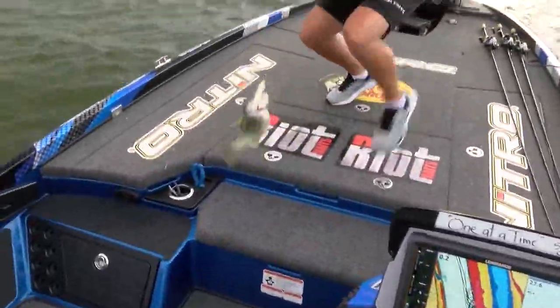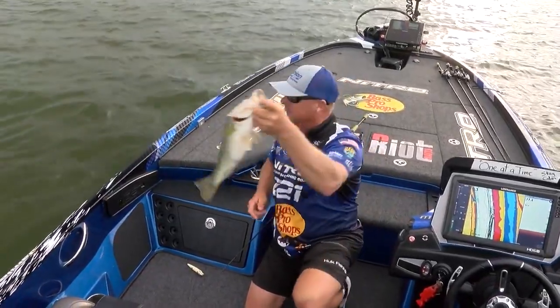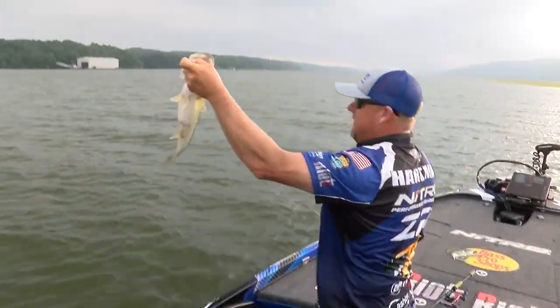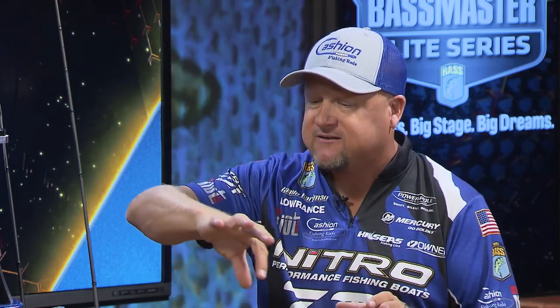I got bit right away in practice, and he spit up a great big gizzard shad, and it was everywhere on my boat. And I said, well, they're pushing bait up in there for sure. Just set up perfect. And I noticed a stream of grass that came off of the main river, 25 feet of water, and it was a spine of grass that led right up to the corner of it.